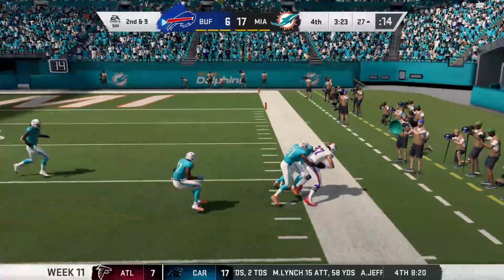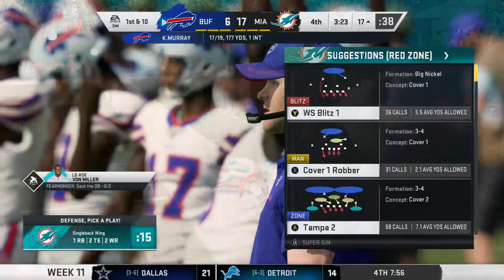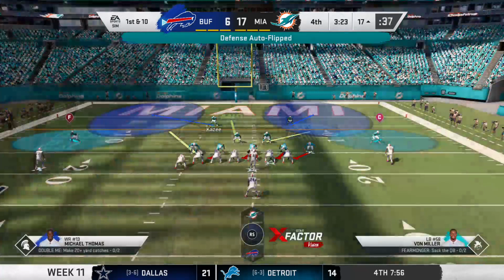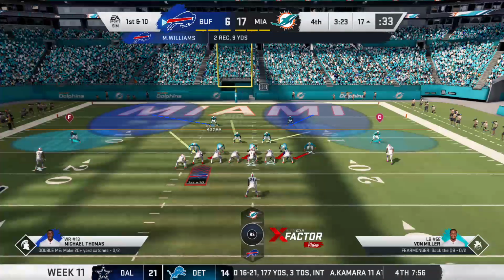Now this one to his tight end out on the right side. 11 yards and a Buffalo first down. Let's go. First down. Let's go.